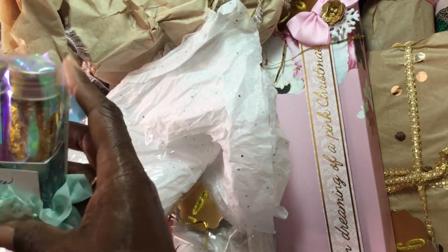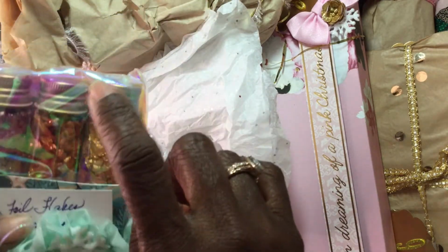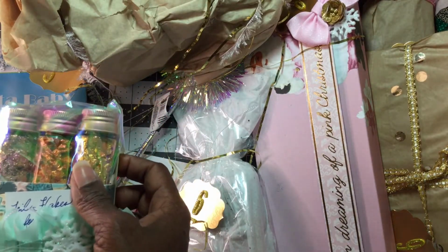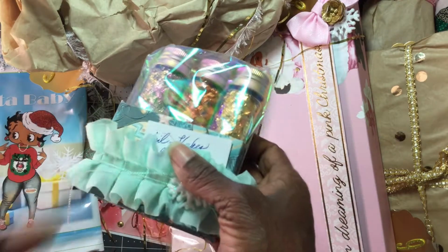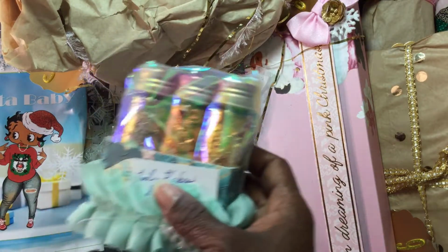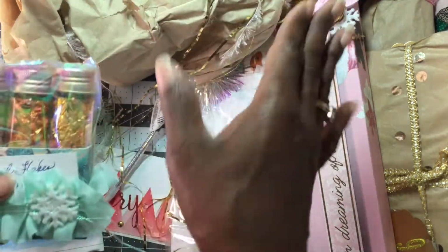Goodness, foil flakes. Okay, so she has a note on here, foil flakes for resin, and it's on like a little easel. That is so cute. I have not dabbled in resin crafts just because I have a friend who has a business that uses resin. She makes tumblers and all types of home decor and accessories using resin, and I know that that is not the craft for me. She's fully masked up and has the ventilation and all that. So I'm gonna stay in my lane.